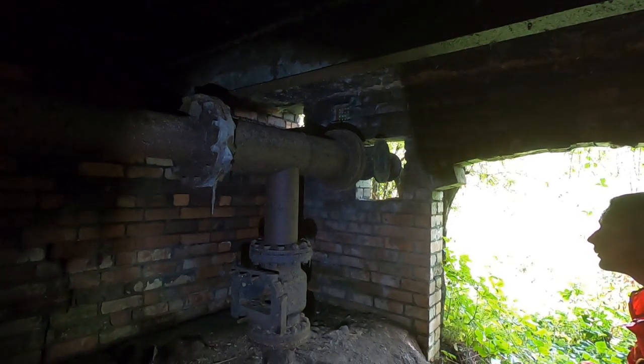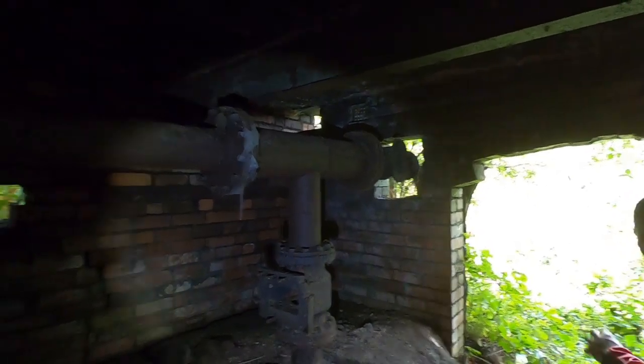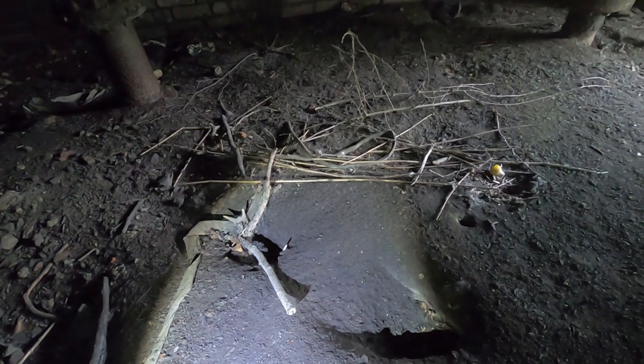So we think that it probably drew water out of the river, took it up, there's some valve gear up there, and took it through there, and it looks as if the mud's just come down, so we're probably about 3 foot higher than we originally would have been.